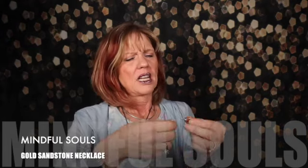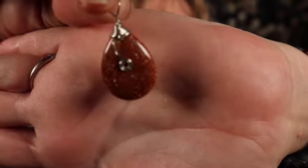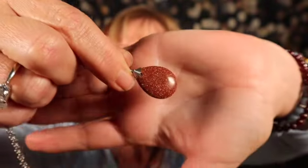Ooh, that's pretty. So this is a little necklace. Let's see if I can get in there and see. Let's see if you can. It's gold sandstone. So gold sandstone is really sparkly and pretty.